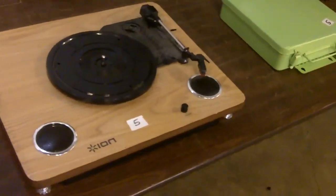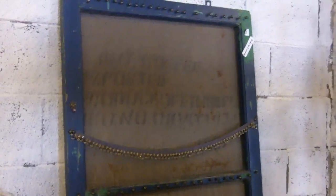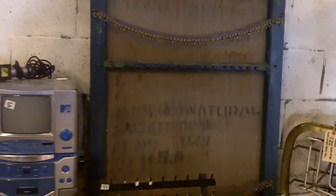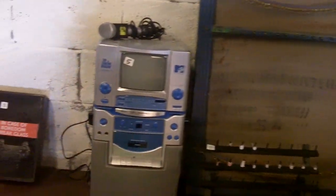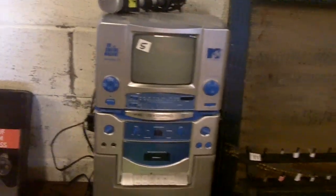Ion USB turntable. There's another spool holder. That's a neat, unique piece somebody made up. A jewelry display, an old window frame, or a screen window, and then put all these hobnails in there and burlap on the back. So let you get a good look at it there for jewelry display. MTV marked singing machine. Kind of neat.